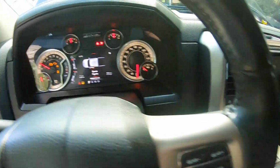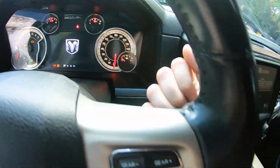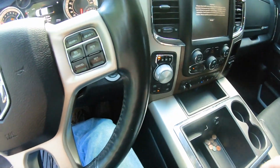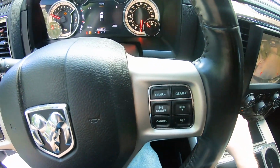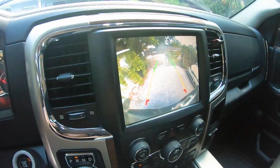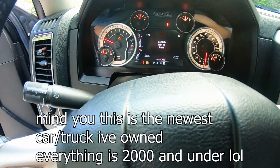I always thought this was weird because I'm used to trucks having it right here. And, you know, my old... oh yeah, Big Bertha's gone. The other purple truck, I traded her in for this one. So far she's been pretty good. I like it. It's got a reverse cam and everything. That's all new for me. Everything works pretty good.